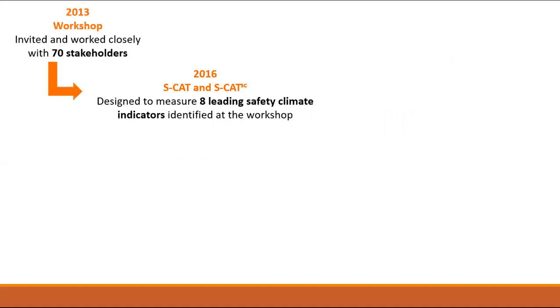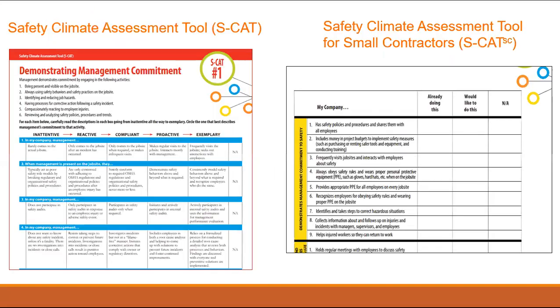After the workshop, using the indicators and results of other workshop activities, we developed and pilot tested survey instruments companies could use to measure their job site safety climate. Specifically, we developed the Safety Climate Assessment Tool, or SCAT, that measures safety climate maturity across the 8 indicators, and that is the one on the left.